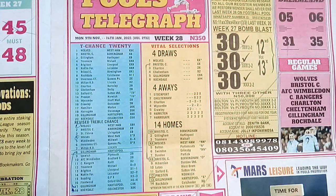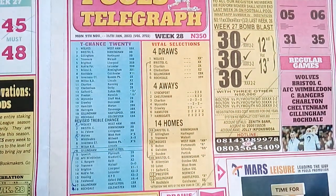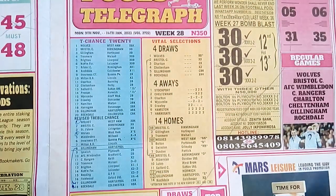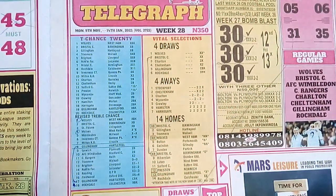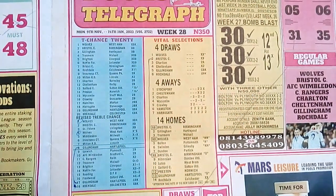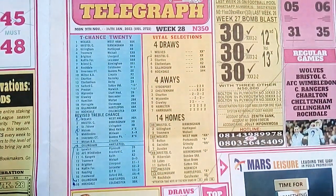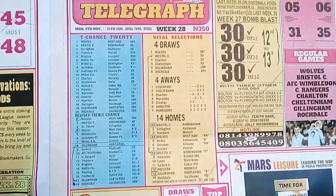Front page, the upper right hand corner, we have the dreamland column with numbers 5, 6, 31 and 35, while at the mid spot we have the vital selection column, subsection 4 draws column, and you can see from the 4 draws column we have game 2 being repeated to game 8 of our 14 homes. So those are sequences we're going to be checking out. While on the left hand side we have the revised trouble chance column, where we have game 1 being repeated to game 4, and game 8 is being repeated to game 17.